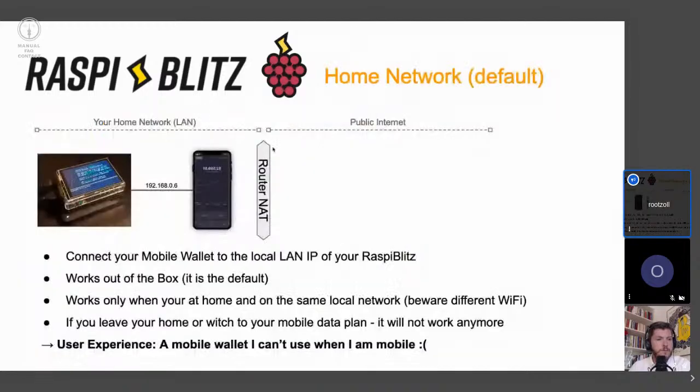This is the standard situation: you have your Raspiblitz running in your local area network, and then you want, for example, to connect your mobile wallet to it to have this remote control on your smartphone. This works when you're in your local network. If your smartphone is connected through Wi-Fi, make sure it's on the same router connected to the LAN cable that's here in your Raspiblitz. But normally this is the default. So it works quite okay. You can now pair your mobile wallet with your Raspiblitz, but in this scenario, it just works in your local network.